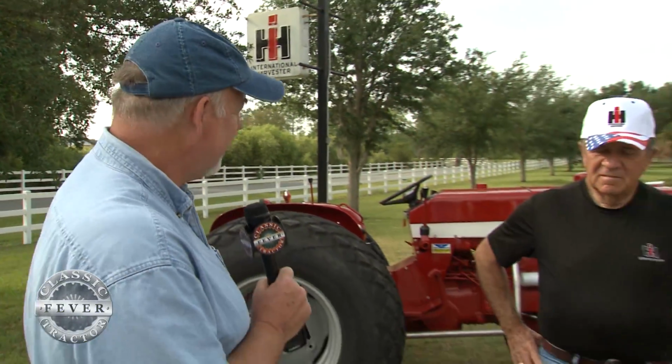One of the things about International Harvester that a lot of people do know is that it truly was international. Tractors and tractor parts were built all over the world, and IH worked hard to find a tractor that fit every kind of need. And we have an example of that right here. Stu, tell us a little bit about the International 664. It really is a global tractor, isn't it?